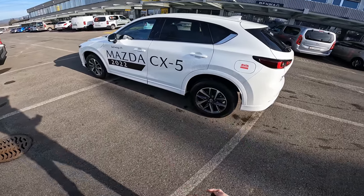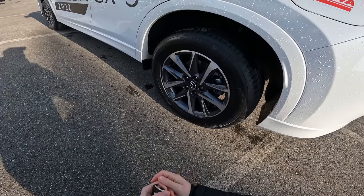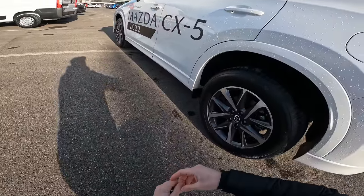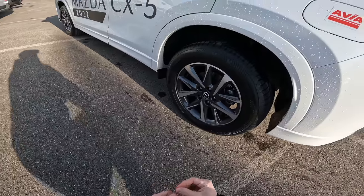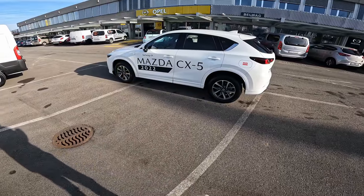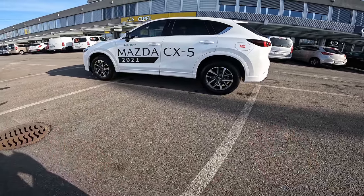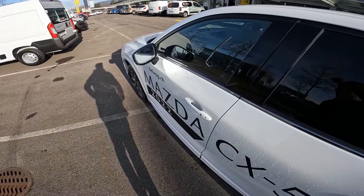Lock and unlock the car. The car comes with 17 inch rims. There are winter tires, guys. Brake discs on the rear, ventilated brake discs on the front. Those are winter tires, so a lot of rubber here. That means we will have a great comfort. It will help the suspension, so you'll have even a better comfort. But if you want a better look, you should go with 18 inch rims. But yeah, anyway, we will talk about that in other video.